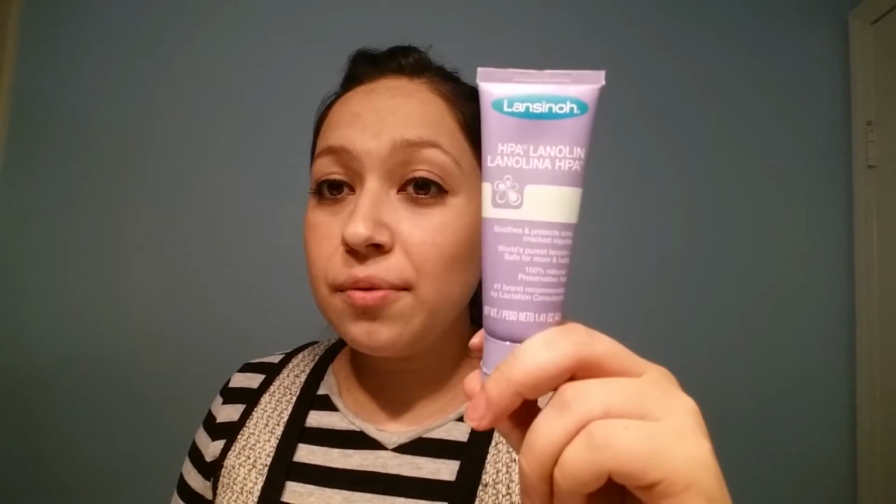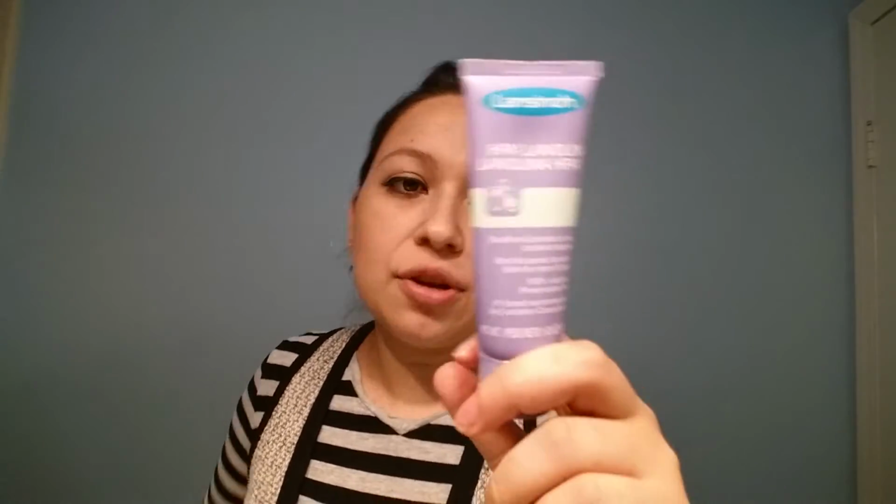And also, I was reading here that you can use it before, like when you're pregnant, so it eases dryness and promotes healthy, supple skin. I didn't use it before because I didn't know about it. Maybe I did know about it, but I just really didn't pay attention. But I really do recommend for you to use it before and after. So yeah, it's called HPA Lanolin cream.